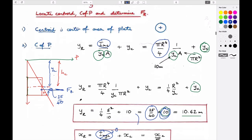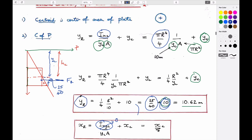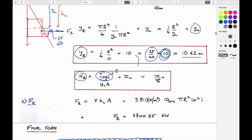So we have both the location of the resultant vertically, which is usually the most important one, and the location horizontally. We didn't do the calculation for the force, but we know that this is equal to 10 meters. We know the area is pi r squared, and we know the unit weight of water. And so that's it. So those are the first of the two things that we said, right? We said we like to calculate, one, the magnitude of the resultant force.